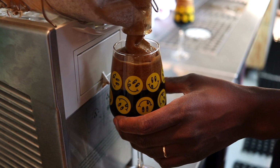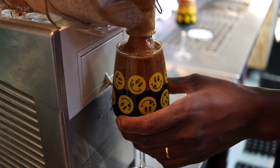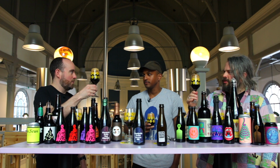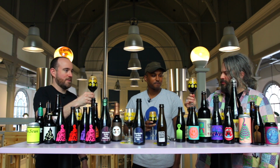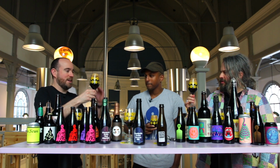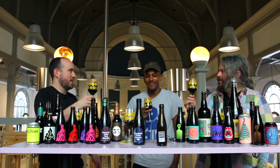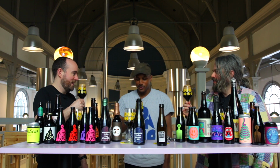Well, I think all that's left to do is try some soft serve, right? Let's do it. Let's do it. So here we have it, the famous slushy pour of an imperial stout. It's ice cream meets beer, which are two of human's greatest inventions. Oh, wow. You can't argue with that. I couldn't agree more.